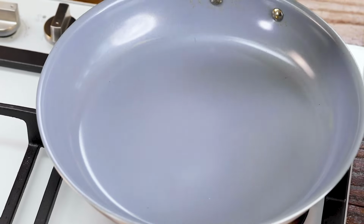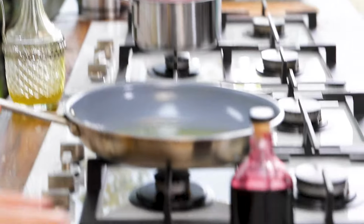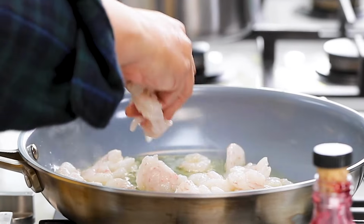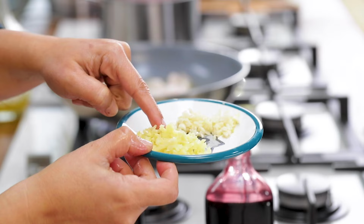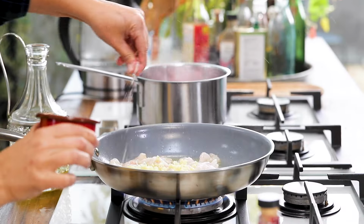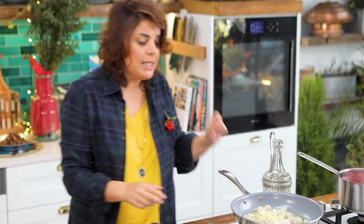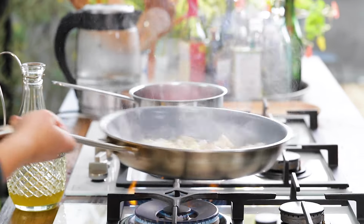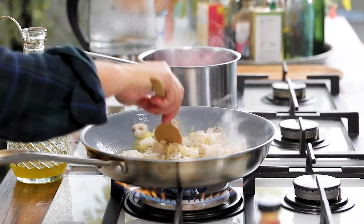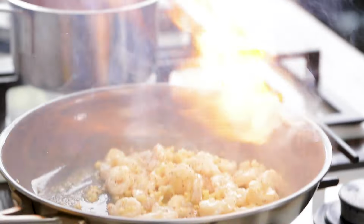Now, I have this hot pan here. I'm gonna put some olive oil inside and I'm going to add 200 grams of shrimps here. To these shrimps, I'm gonna add a lot of ginger and some garlic, a bit of salt and a bit of black pepper. The shrimp is very much like meat. You either have to cook it very shortly or very long. Otherwise, it turns into a chewy taste. The ginger and the garlic makes heaven.